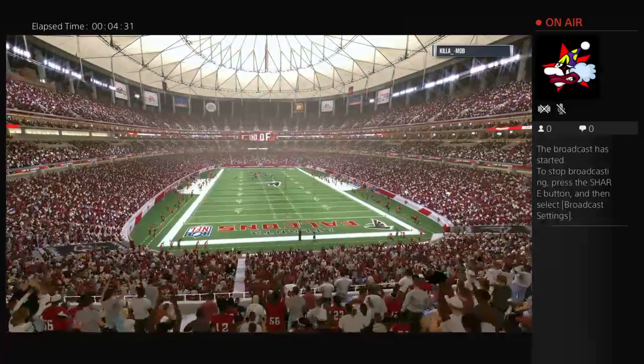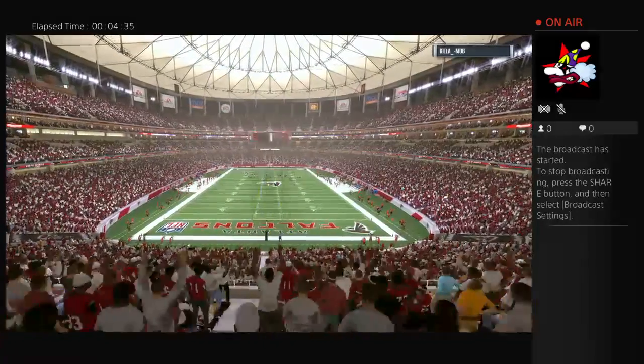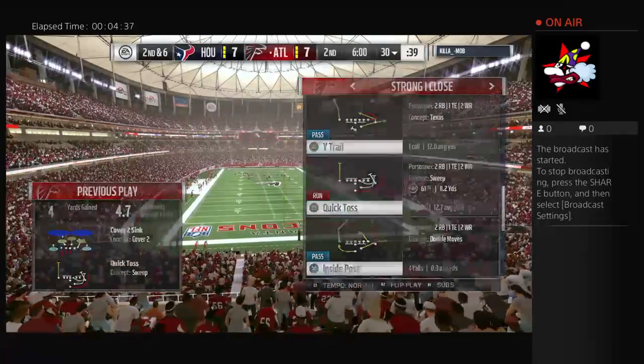Alongside Charles Davis, Brandon Gaudin, it's the Falcons in possession to begin quarter number 2. They've got it 2nd and 6 to start things out.